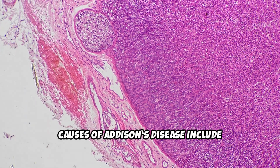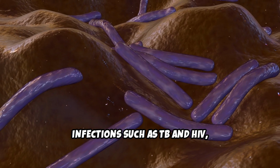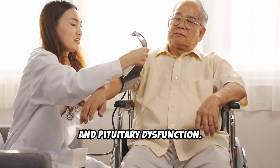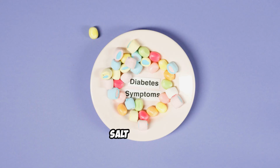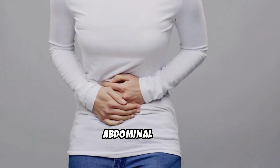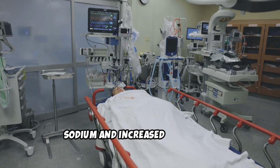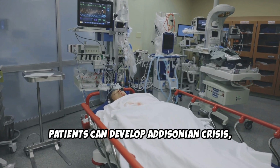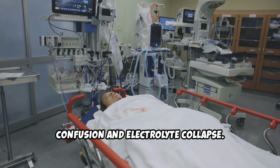Causes of Addison's disease include autoimmune adrenal destruction, infections such as TB and HIV, sudden withdrawal from long-term steroids, and pituitary dysfunction. Signs and symptoms include bronze skin pigmentation, low blood pressure, salt craving, weight loss, fatigue, hypoglycemia, nausea, abdominal pain, and electrolyte imbalances with decreased sodium and increased potassium. In severe cases, patients can develop Addisonian crisis, a life-threatening emergency with shock, confusion, and electrolyte collapse.